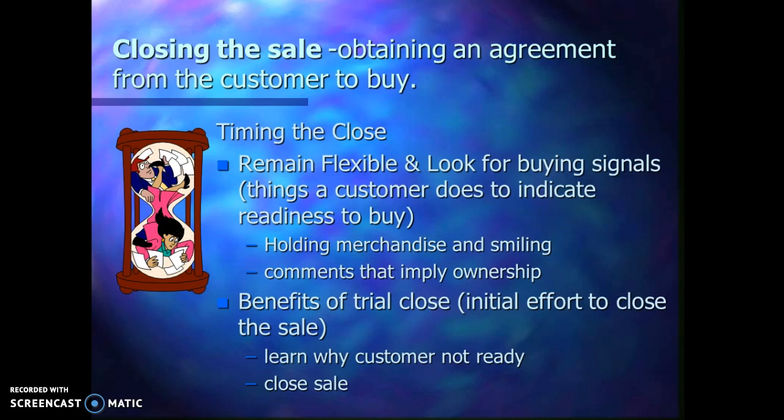Timing of the close is essential. Some customers are ready to buy sooner than other customers. Therefore, you must be flexible. You might show a customer a product and almost immediately detect an opportunity to close the sale. Other times, you may spend an hour with the customer and still find that they are having difficulty making a decision. You should never feel pressured to complete an entire sales presentation just because you planned it that way. The key to closing the sale is customer readiness.